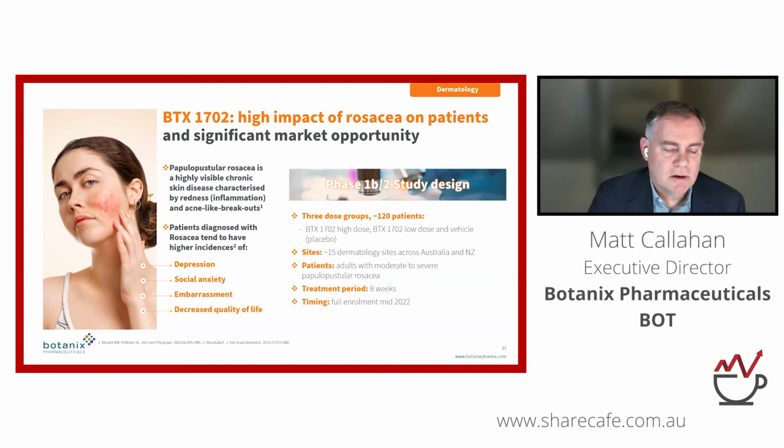So we actually kicked off a phase 1b/2 study, an efficacy study, in Australia and New Zealand in the middle of last year. We're enrolling patients across about 15 different dermatology sites in New Zealand and Australia, recruiting patients who have moderate to severe papulopustular rosacea. We treat them for about 8 weeks, and we assess on a validated scale the extent to which we've been able to reduce their rosacea and the lesions that are associated with that.